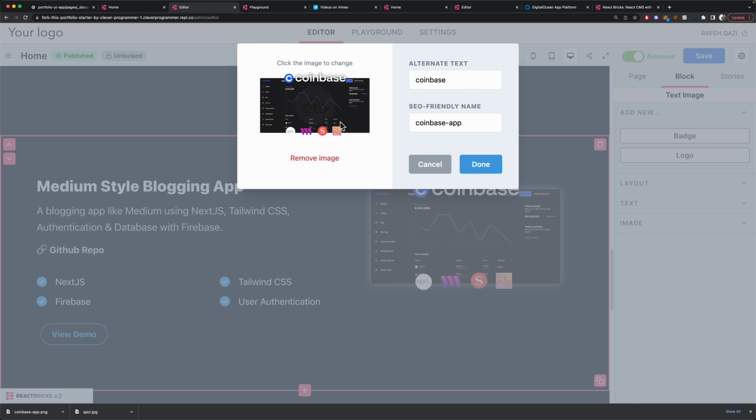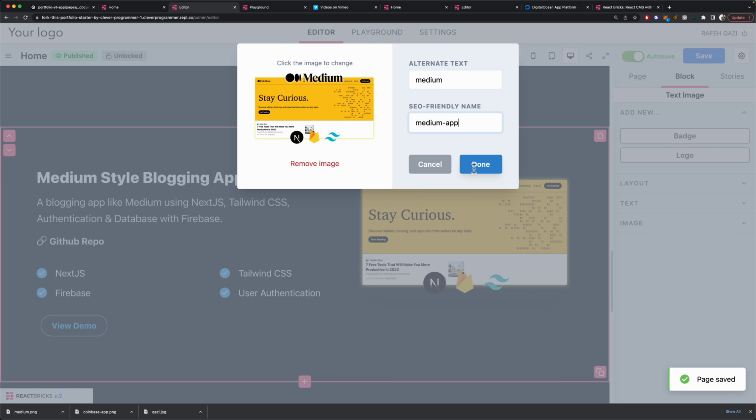And for the image, go ahead and change the image. So we're going to go back to our repo, and we're going to get not the Coinbase one because we don't need that. We're done with that. We need the Medium one. So go ahead and download it. Let's go back here to our editor, click, and we're going to find Medium and click it, and then boom. All right, I didn't update the SEO. You can update the SEO as well. Medium app, and let's hit done.